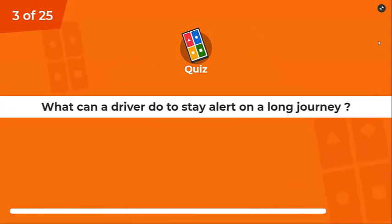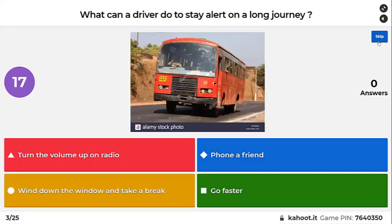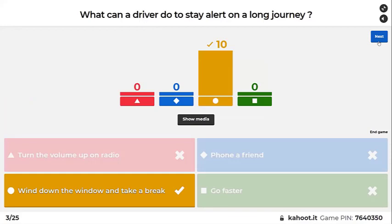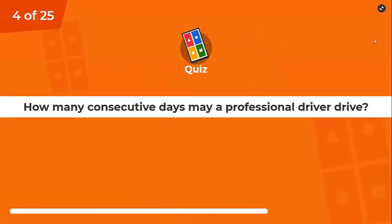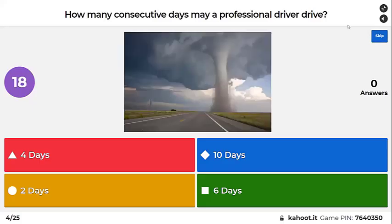What can a driver do to stay alert on a long journey? Martin. Turn your volume up on the radio, phone a friend, wind down the window and take a break, or go faster. Wind down the window is no longer the RSA advice. The RSA advice now is take a break, drink a caffeine drink, take a 20-minute sleep, and wake up to loud music. I actually find, unofficially, phoning a friend helps. It wakes you up if you have a chat. If you've been on your own for an hour, hour and a half on the road, or a couple of hours. Don't have any friends.